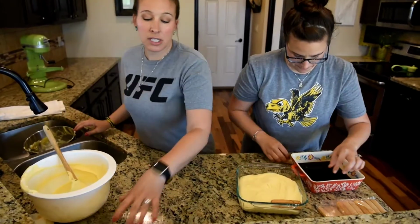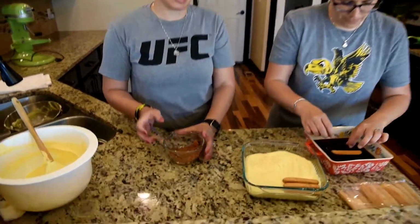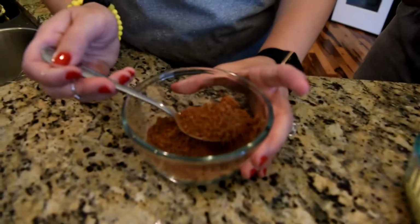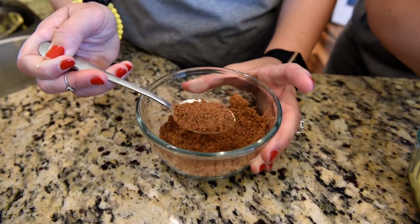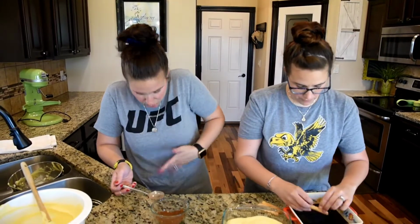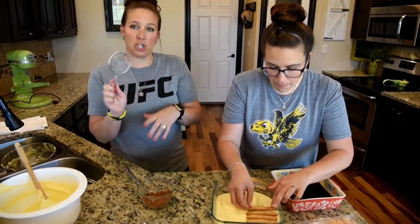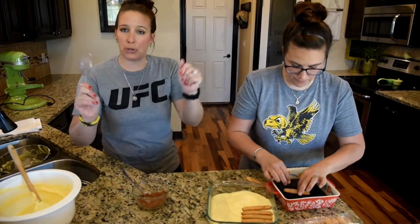The decoration on top, I always mix a little bit of cocoa powder and coffee granules because I like to have mine decorated on top. So that's all this is right here, coffee granules and cocoa. Oh, that cocoa dust just got all over me. And then we're just gonna take it through a mesh and just pretty it out.